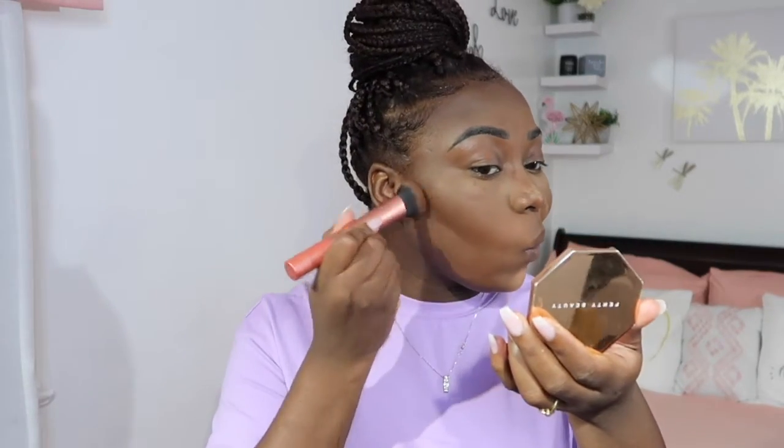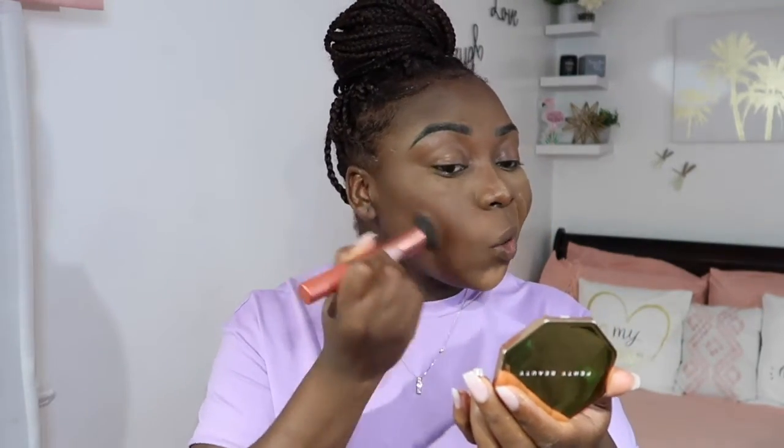To bronze my face, we are going to use the Stalk'r Instant Warmth Bronzer, and this is in the shade Mocha. Mami, I love that name so much. And I'm just going to use that on my cheeks just to give me some warmth at first, because listen, yes, this is a simple summer makeup, but you guys will see that if I'm going to do makeup, I'm going to do makeup. So I'm just using this powder just to warm around my face so my face won't look flat.